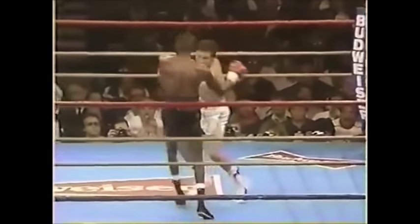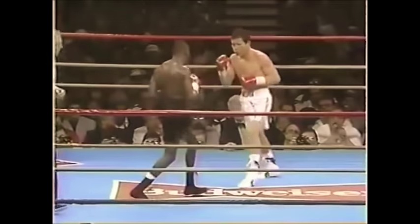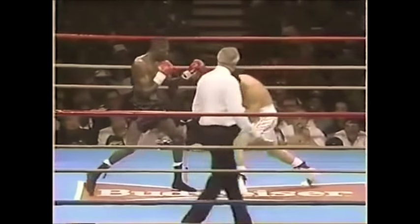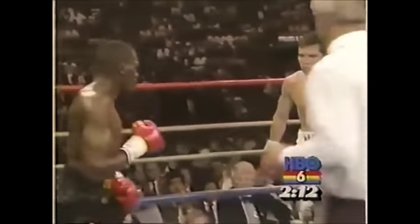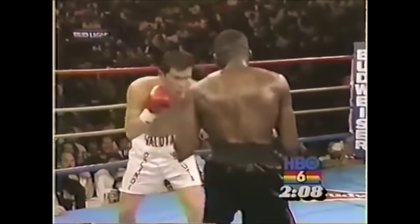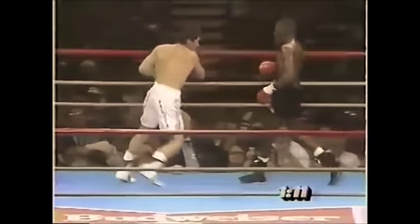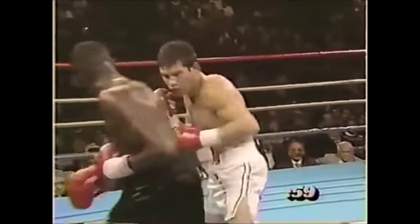We're in the sixth round. It's scheduled for 12. Chavez continues to stalk. Little more energy now from the Black Mamba again. Right cross. And now Chavez does a little clowning of his own. Uncharacteristic for Chavez. Mayweather has been more sprightly.